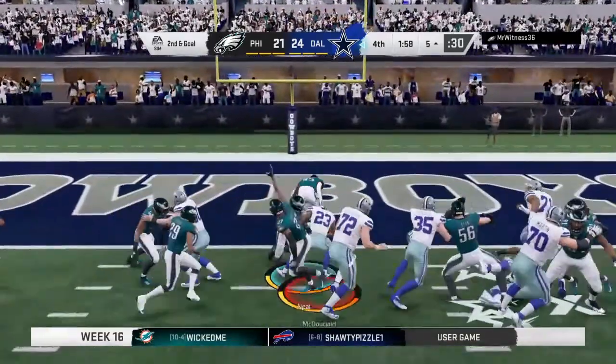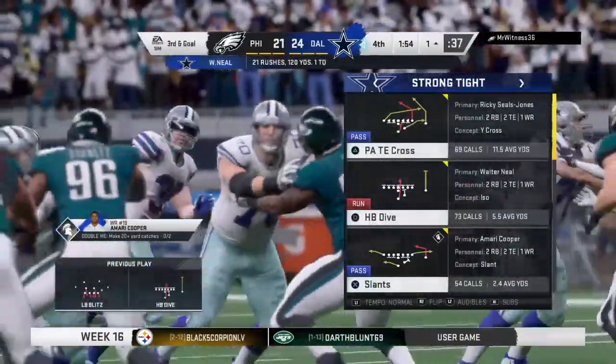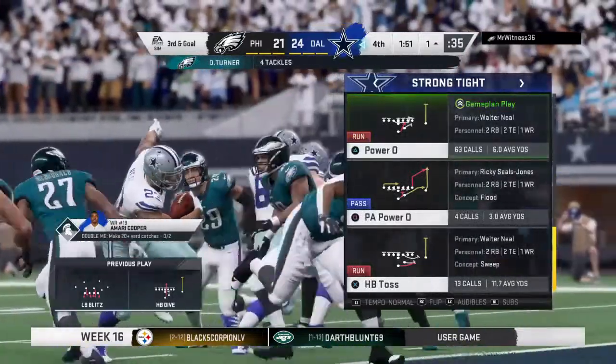Again, it's Neal as they stay on the ground, and he's dropped just before the line to gain. A 4-yard pickup leaves him with 3rd and 1.